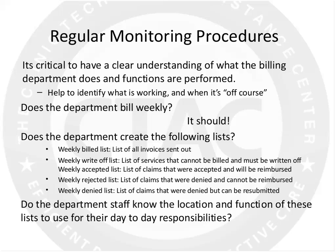And again, when we say how much do we have to write off or how much went out, how does that stack up to what our expectations are? Not only, here's a list of what we sent out, 100 bills this week. Is that what we expected to see? So there has to be a setting of expectations that measures what we're doing versus what we expected.